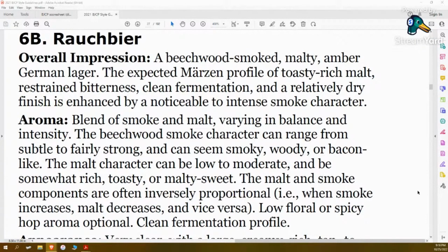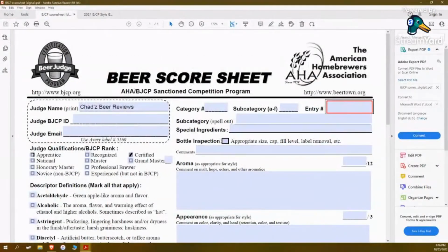Clean fermentation profile. All right, for aroma, I mean, this is right on there. I mean, is there any reason not to give it a 12?